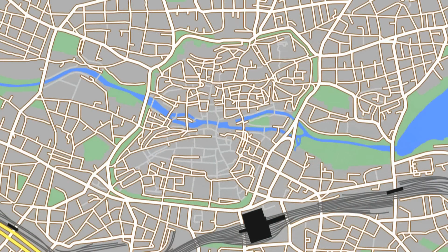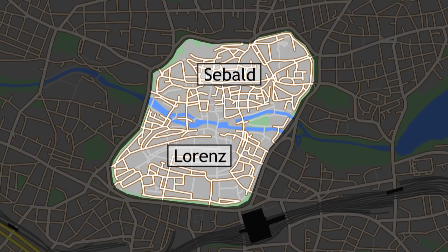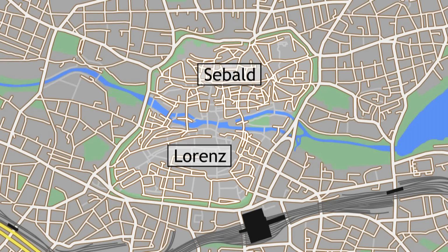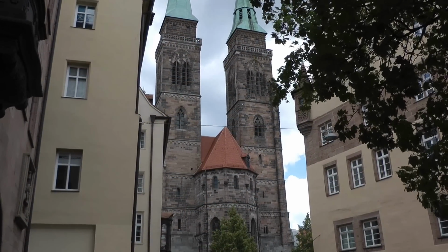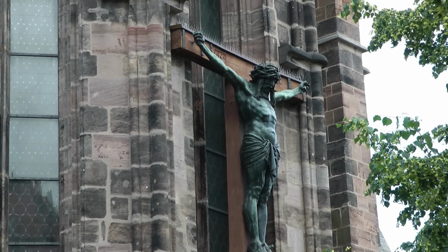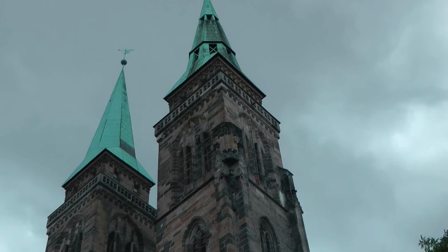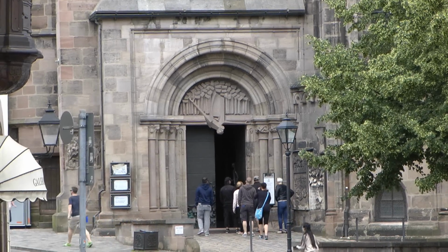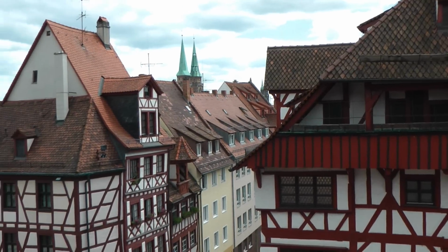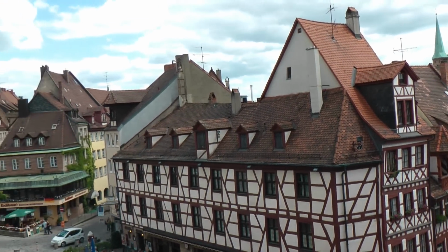The walls completely surround the historic centre, the river Pegnitz dividing it into two halves, Lorenz in the south and Sebald in the north, each named after its most prominent church. The Church of St. Sebald was completed in its present form sometime in the 14th century and was also the first church in Nuremberg to become Lutheran in 1525. Although the Sebald neighbourhood was very badly hit by World War II bombs, some of it has been restored.